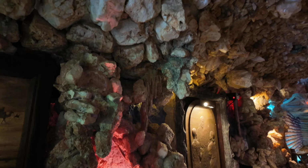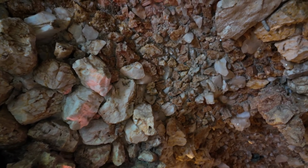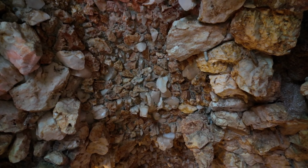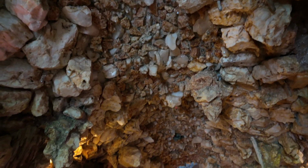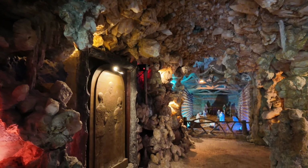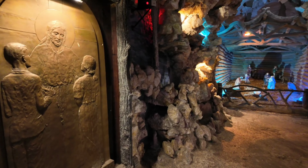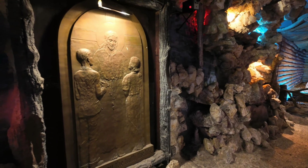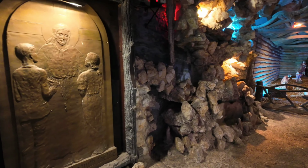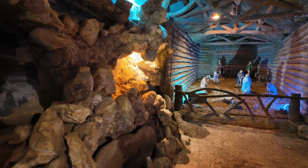And I want to show y'all the ceiling. I mean, it is just encrusted. Completely encrusted with like crystal. Definitely a crystal cave. Let's start over here at the manger scene.